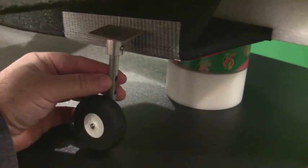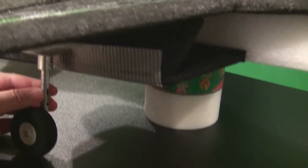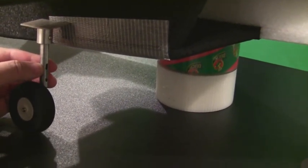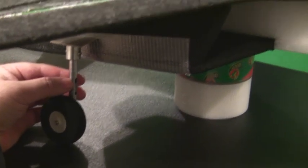Then I've got to mount the rear wheels. Probably I'm going to make some sort of little pods or something to mount the rear landing gear. It's going to be roughly about this height. That'll give enough clearance for the 10-inch prop to clear the ground. So that'll be coming up here in a little while in the build.